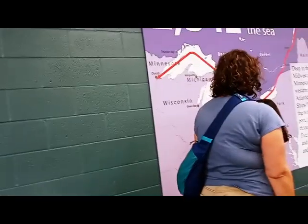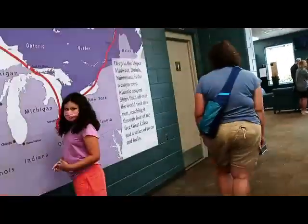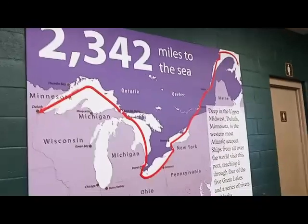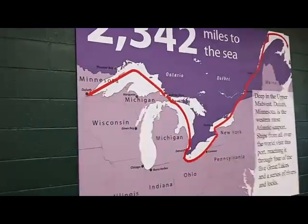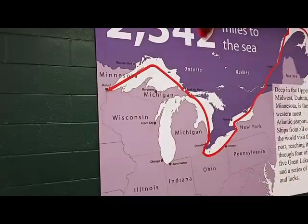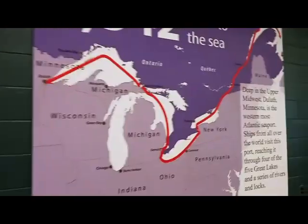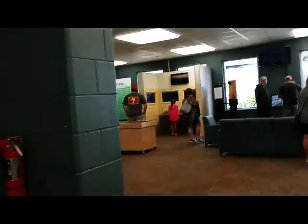Here are a few little fun facts you may not know about the SOO LOCKS. 100% of all iron ore passes through the locks annually. 22 million gallons of water are required to raise and lower a boat. Thank God the locks are powered by gravity. All the water moves in and out of the lock chambers by just opening and closing valves.